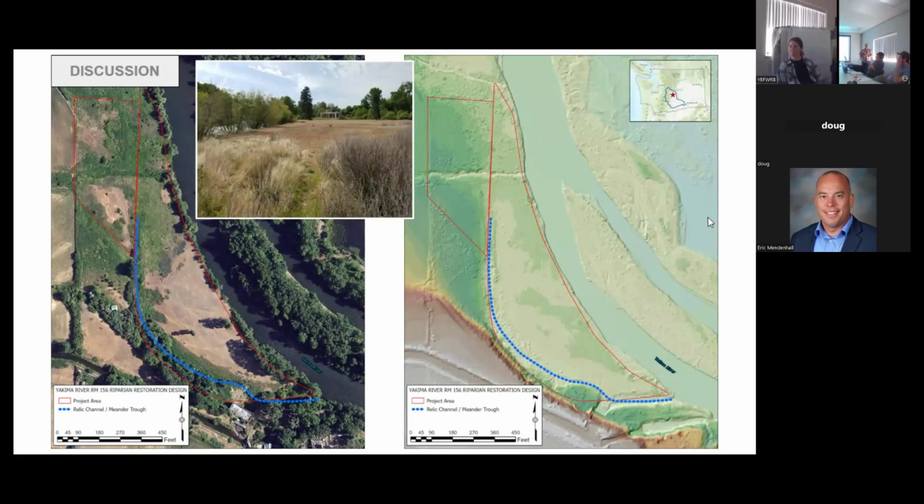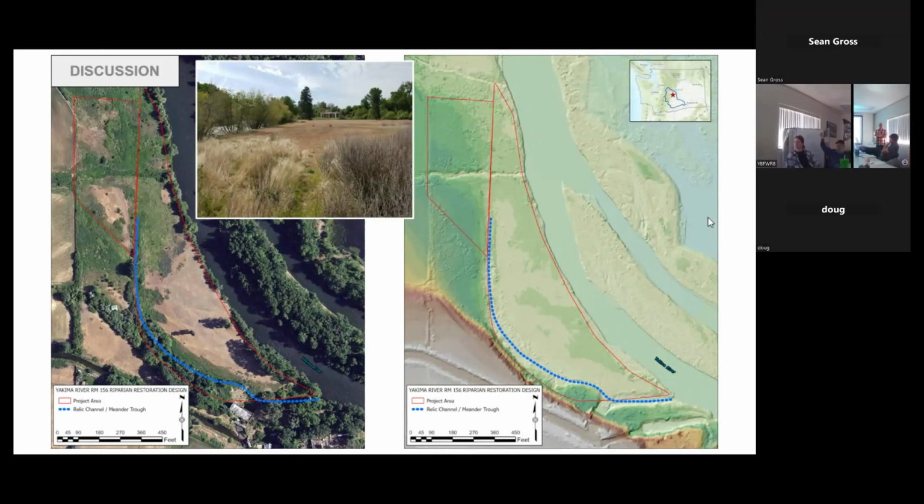I got a question for you. Is the powerhouse still standing? It is, and it's a really cool building. It's been completely gutted. The water still comes through, not the ceiling, just below the ceiling, and drops to the floor. That big round hole. Believe it or not, yeah.